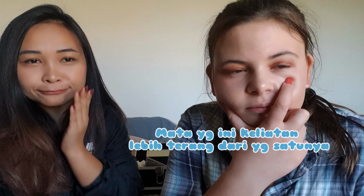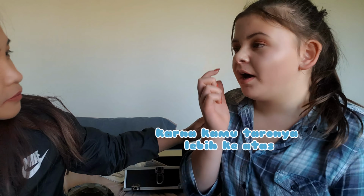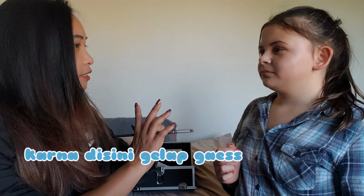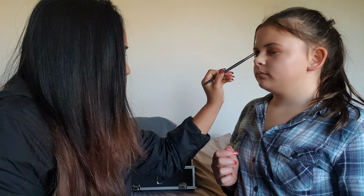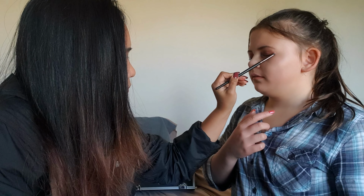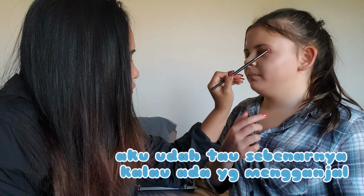Bagus dia, karena di kulitnya dia juga kalau di kulitku. That eye looks lighter than that eye. Really? Let me see. Because you've gone up higher. Because it's darker, guys. So it's darker. Alright. I knew there was something wrong.